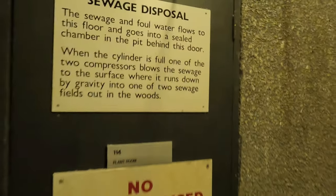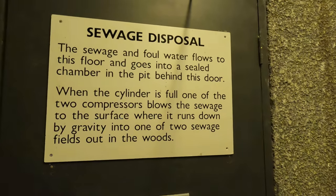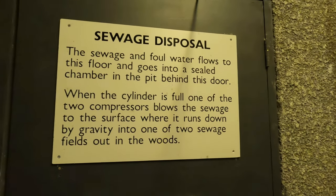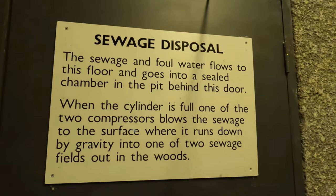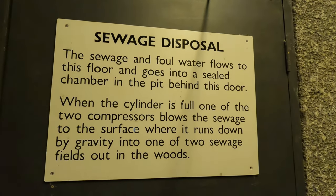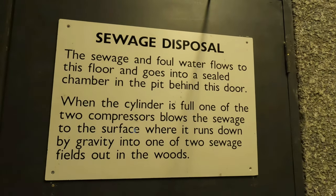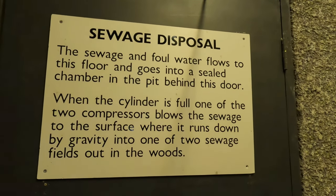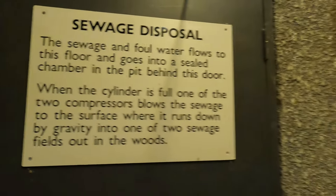Sewage disposal here. The sewage and foul water flows to this floor and goes into a sealed chamber in the pit behind this door. When the cylinder is full, one of the two compressors blows the sewage to the surface, where it runs down by gravity into one of the two sewage floors out in the woods.